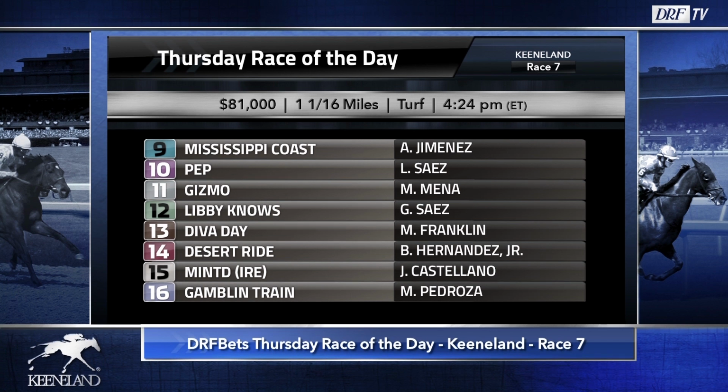Hard for me to make a case for the 9 Mississippi Coast, who was no match for Mission from L back in December, then was able to win an off-the-turf race over a sealed, sloppy track at Gulfstream Park, and then last time out against similar competition to this at Gulfstream, she just didn't do any running. She just really has to improve here.